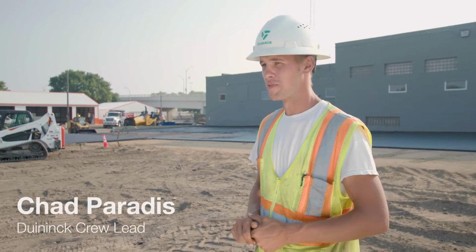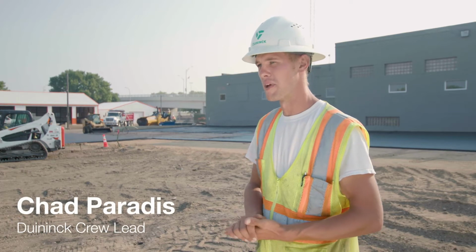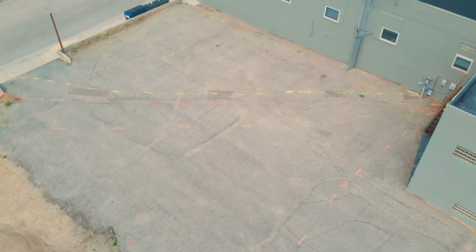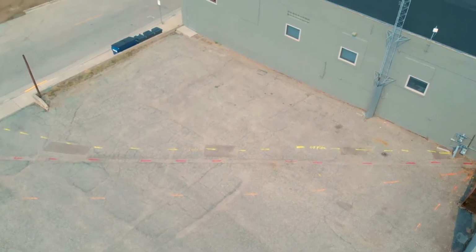We're here at Youth for Christ in Wilmer, Minnesota. We're paving a parking lot and a basketball court. We were kind of the eyesore of downtown. The condition of the parking lot beforehand was non-existent. There was no parking over here. It was just a small parking lot.